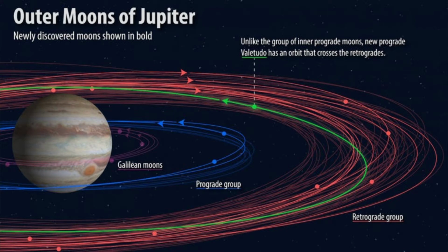Okay, my favorite planet is Jupiter. And do you know that Jupiter has 79 moons? Yes, 79 moons. How awesome is that? This is because of Jupiter's very, very high gravitational force. It attracts all of these moons and keeps them gravitating around it. And gravitating means that they turn around it.